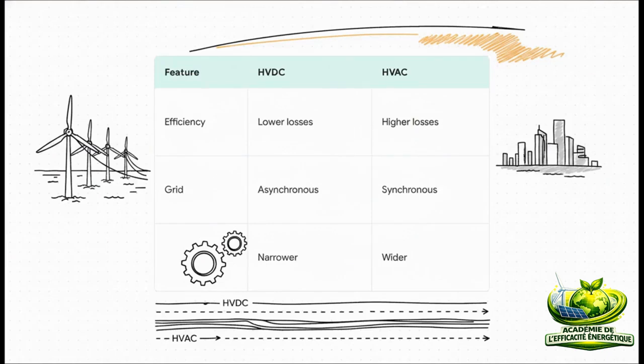Now, if we're going to build new lines over super long distances, we've got to use the right technology. High voltage direct current, or HVDC, is technically far superior to traditional high voltage alternating current, HVAC, for long hauls. HVDC gives you much lower energy losses over those distances, it can connect asynchronous grids without messing up the frequency, and it requires much narrower right-of-way corridors. It is uniquely suited, actually absolutely critical, for bringing remote offshore wind power straight to coastal cities.